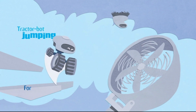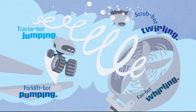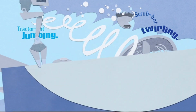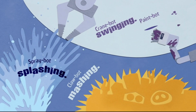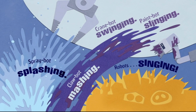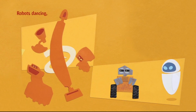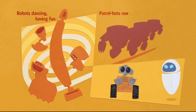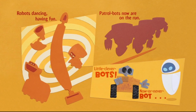Tractor bot jumping, forklift bot pumping, scrub bot twirling, fan bot whirling. Spray bot splashing, claw bot mashing, crane bot swinging, paint bot slinging, robots singing. Robots dancing, having fun, patrol bots are now on the run. Little clever bots, now or never bot.